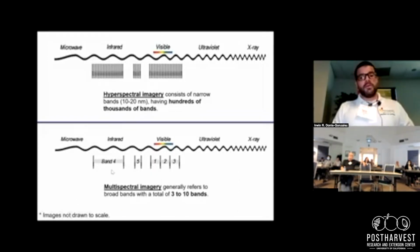So the difference, again, between a multispectral imager, which is, by the way, less expensive than a hyperspectral imager, is that it behaves like our eyes. We have between 3 to 10 broader bands, where we're averaging color, and we can somehow determine properties. But if we want to zoom in specifically, a hyperspectral imager could be a great option, because it consists of narrow bands, separated by 10 to 20 nanometers, and you have hundreds of bands where you can acquire information.